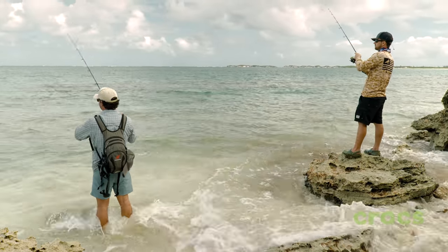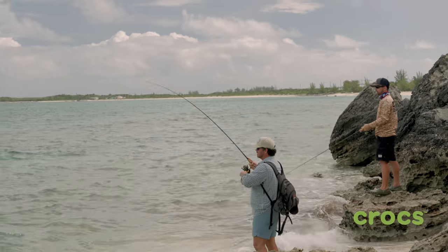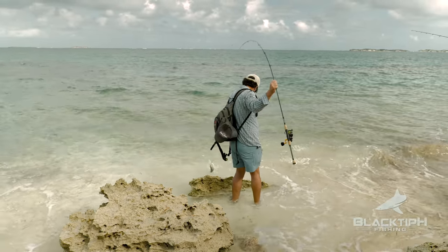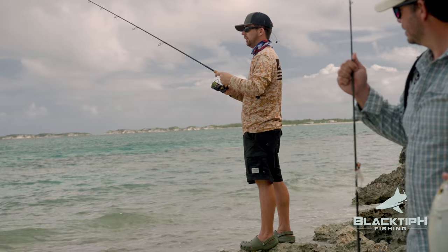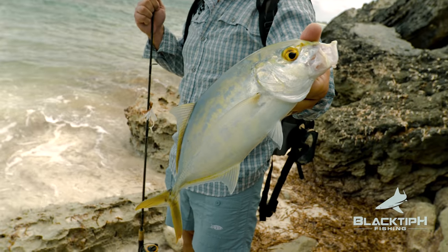Got one? Fish on. Cut bait. Same one. That's a yellow jack, bro. Yellow jack? That's a yellow jack. You got yellow eyes. I don't know what that is, though. It looks like a different species of blue runner. That's a yellow jack, bro. Is it? I think so. Very good eating.